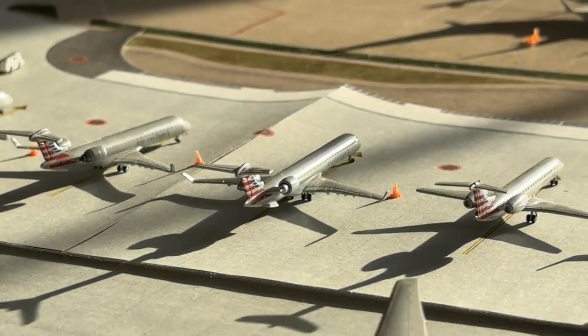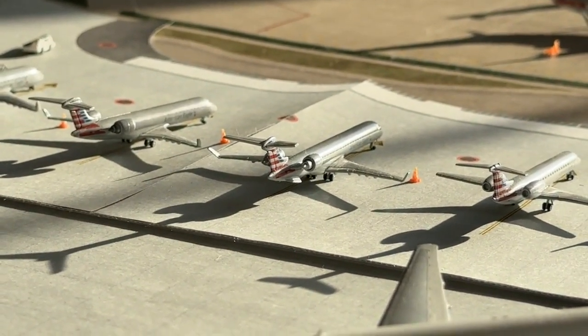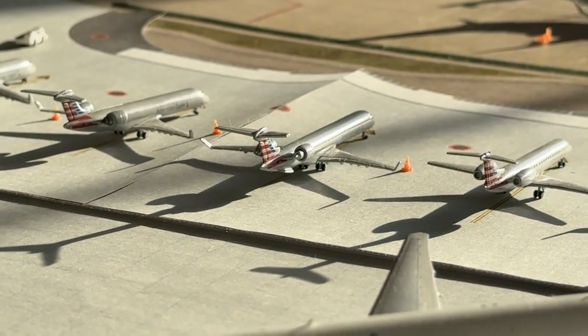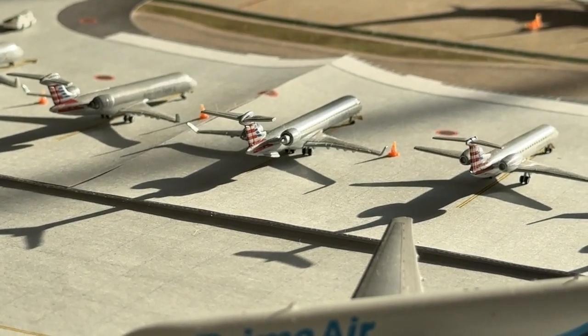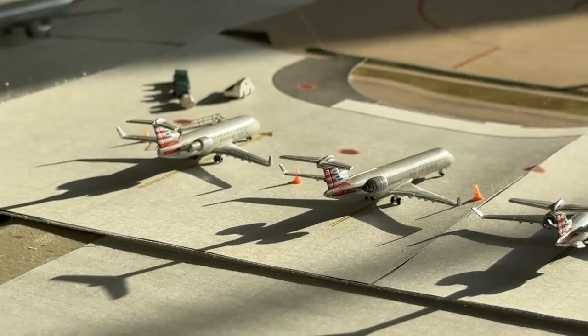Louis. We have the CRJ-900. This aircraft is making a flight in, just making sure I can get some good variety here, from Binghamton, and now it's going to be making a flight over to Cleveland. Here's the CRJ-700 coming in from Mobile, now heading out to Jacksonville.